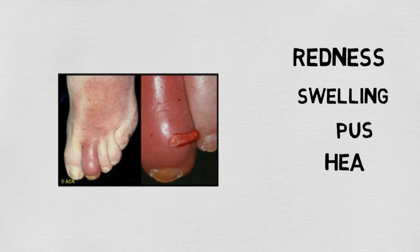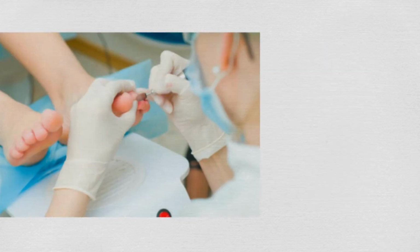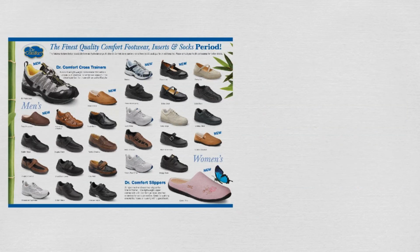If there are any signs of infection like redness, swelling, pus, heat and pain, please make an appointment with your doctor immediately. If you have difficulty looking after your feet on your own, you may want to ask a family member to help you or make an appointment with a podiatrist. A podiatrist can help you look after your feet by cutting your toenails and looking after your skin. There are also special tests a podiatrist can do to check the feeling in your feet and the circulation to your feet. If you have diabetes, it is recommended that you see a podiatrist at least once a year.